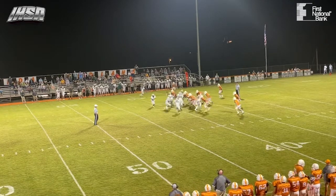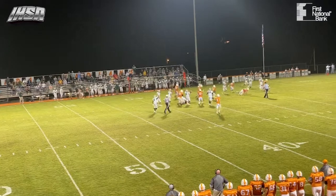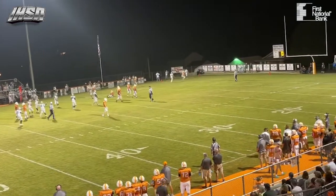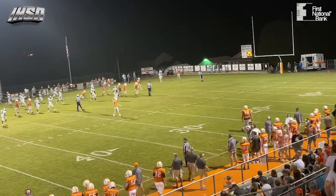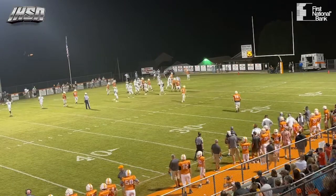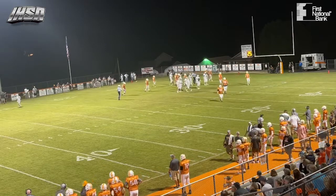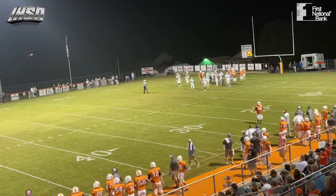Fickey, first and 10, fakes the pitch, gets it to Dakota Waldo off the left side. He's at the 35, the 30, 25, 20, 15, 10, 5. Dakota Waldo is into the end zone. There's no flags. It's a touchdown for the Rockwood Tigers. Dakota Waldo takes it in from 38 yards out, and now the Rockwood Tigers' lead expands to 23-7 with 3:05 to play in the third quarter.